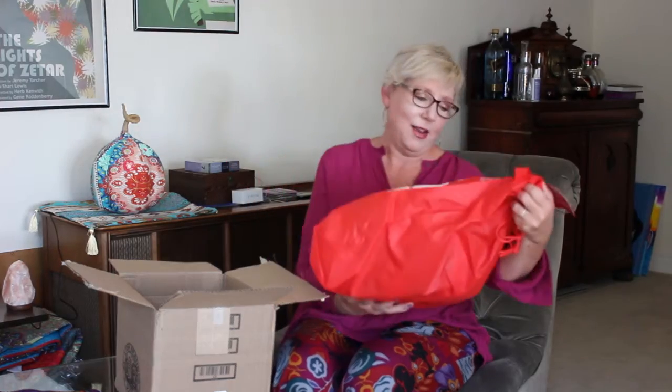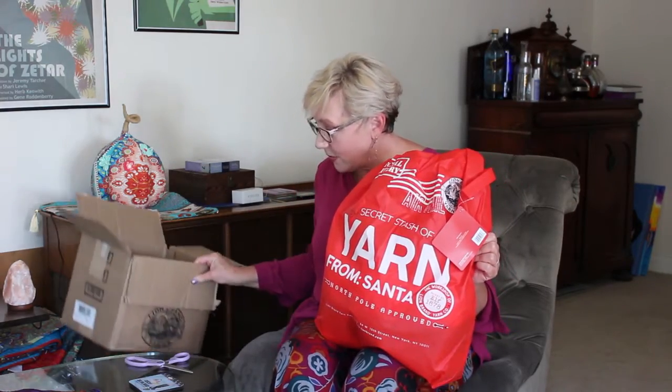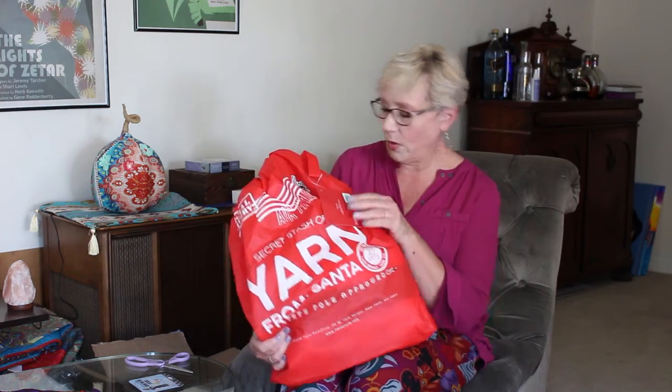And so I'm excited because it arrived today and I haven't opened it and I want to take a look and see. Look at this. It says, secret stash of yarn from Santa. Isn't that, see, I told you. My husband was like, you ordered more yarn. I'm like, no, I didn't. I got a bag of yarn from Santa. See? So this stash is $14.99, I believe is what I paid. But I think it said that the value was like $64.99, so 65 bucks.